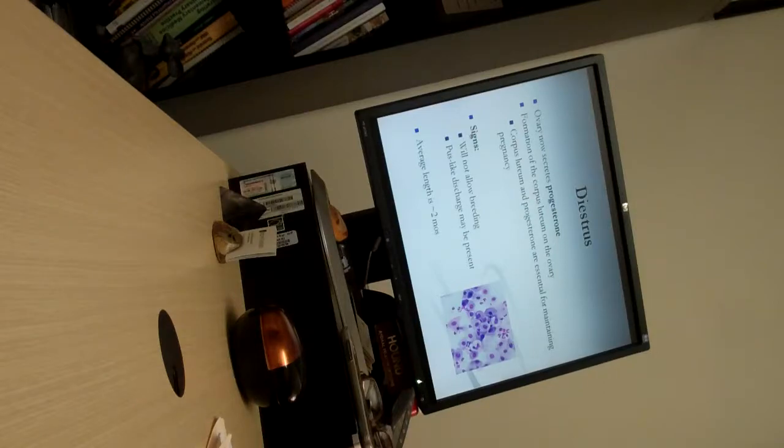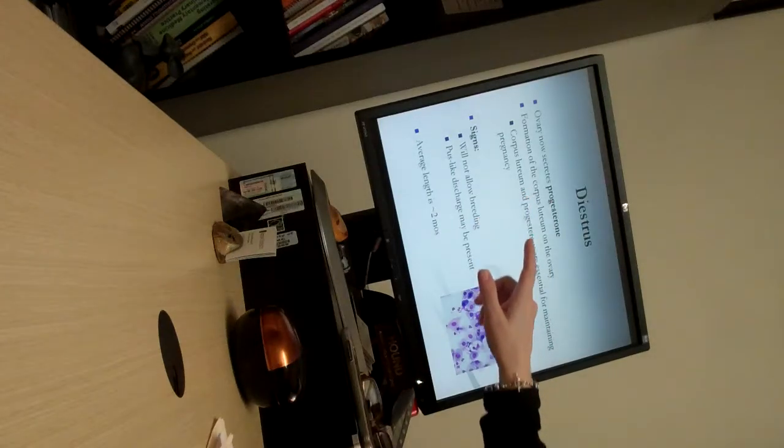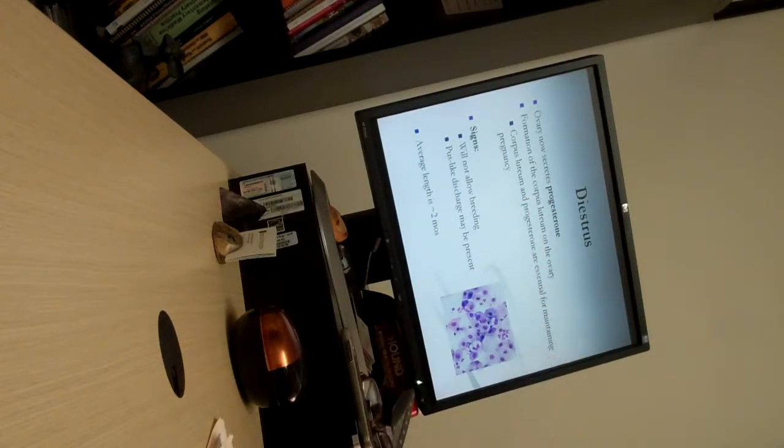Diestrus, here is if we have had successful breeding, that's one thing. If we did not breed the dog and no possible fertilization has occurred, we're going to talk about some differences here. But in general, the ovary is now going to secrete progesterone. This is going to be your main hormone in maintaining pregnancy. So if pregnancy has not occurred, progesterone is going to decline. If fertilization has occurred, we're going to have formation of a corpus luteum. That in itself is going to maintain that pregnancy.